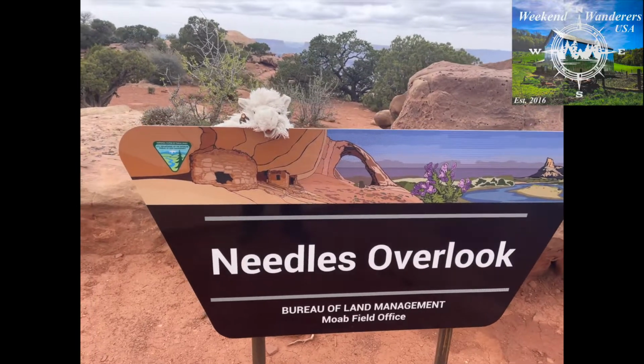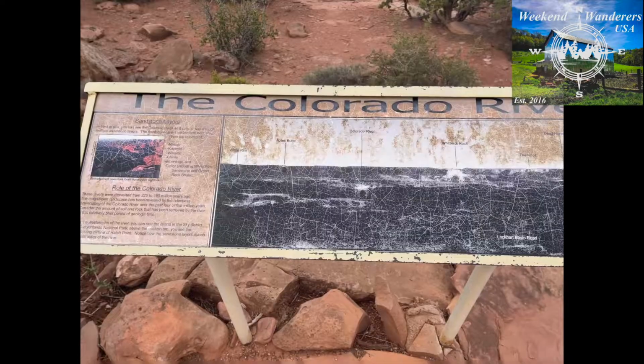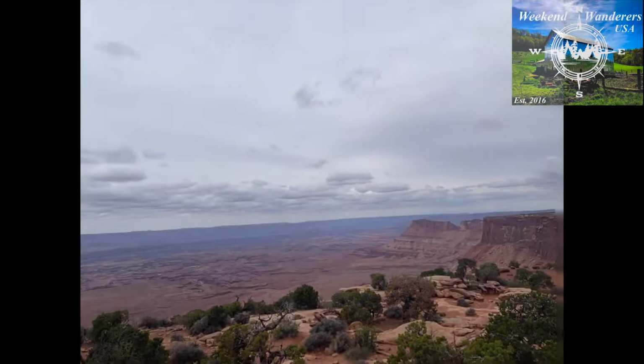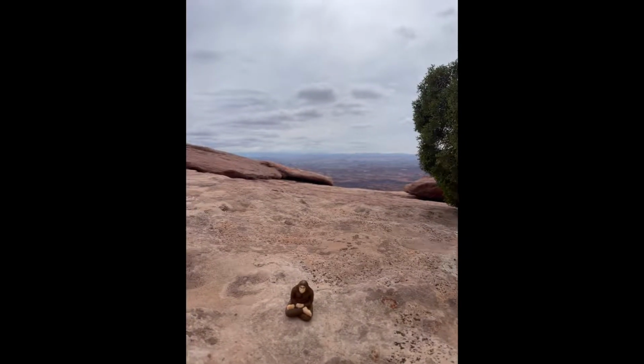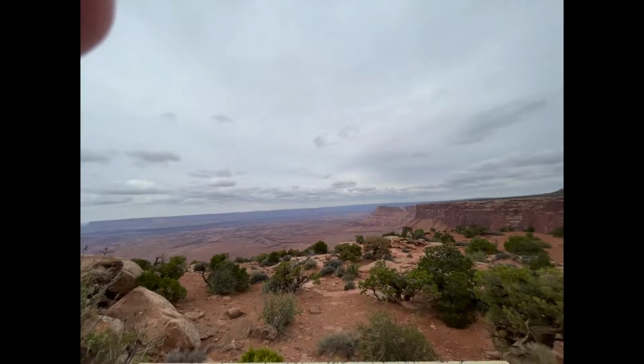Canyonlands was absolutely gorgeous. Needles Overlook terrified me at 1,600 feet from the overlook to the valley floor. I'm a huge chicken, and these are some of the closest photos I got of the edge.